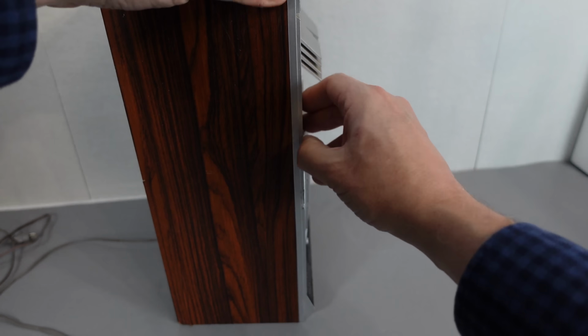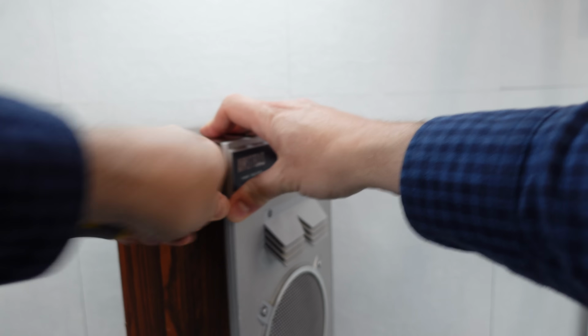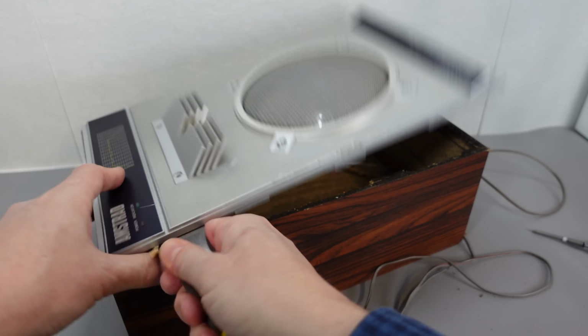Okay, well, it looks like we're going to have to peel this front off, so let's have a go at that. Yeah, I can feel it moving. It's very old glue now, of course, so it's not going to open easily. We're not going to be putting this back together again, so it doesn't matter if we snap a few pieces. Right, we're in.